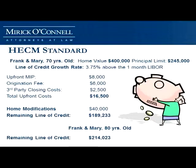So all in, your total closing costs are probably going to be about $16,000 to get this reverse mortgage for $245,000. If Frank and Mary went through that big list of all those home improvements and decided that all the home improvements together were going to cost $40,000, if they borrowed that $40,000 together with the upfront cost, that would leave them with a remaining line of credit of about $189,000. So what they would do is they'd pull that money out, and the only interest accumulating every month would be the interest on the money they pulled out, on the $40,000 plus those $16,000 in upfront costs. So the amount that was outstanding would not grow by a substantial amount. They'd have the rest of it available if they needed it.